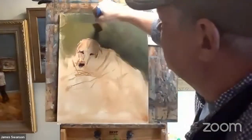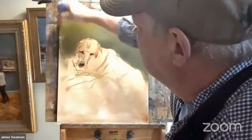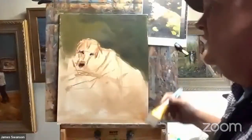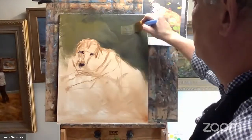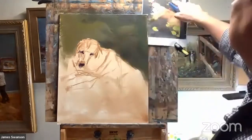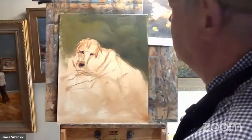I built all these colors and they all have something in common color-wise, these greens and stuff. So they work together really well. So I made some warmer ones here. I see a couple of little spots here I want to just push in here and push out.